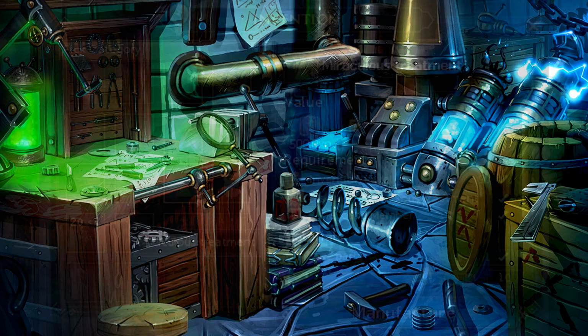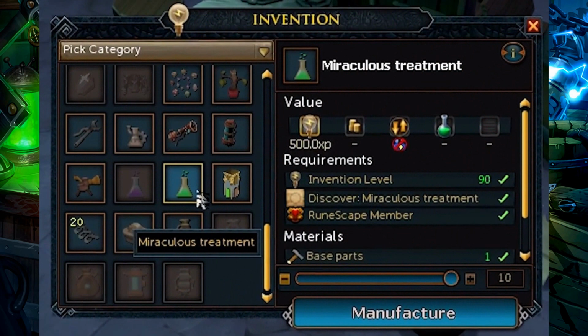Next thing we got for level 90 invention is something known as the miraculous treatment. Don't know much about this other than its name and its appearance, and it requires at least one base part to make. But my guess off the bat would be it's some kind of enhanced plant cure. I imagine it would cure a plant from disease, maybe prevent it from getting diseased in the future, and possibly even advance a growth stage on your crops. I don't know, that's just me spitballing what this could do, but at level 90 invention, another new thing.